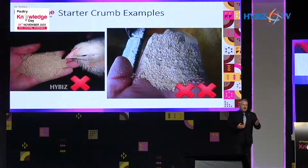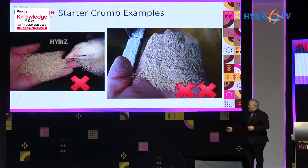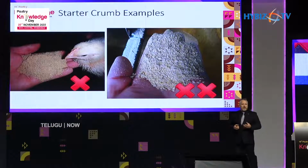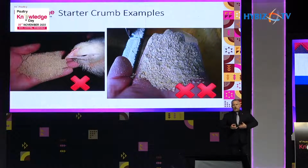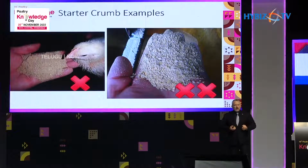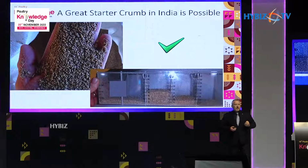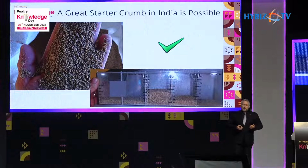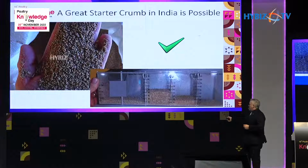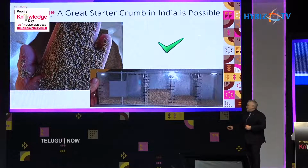But what we can also see in places, I travel right across Asia, not just in India, we can see diets that resemble more like this. And I know we have challenges with some of our raw material quality with our corn. Our corn-soy diets are renowned for not having good durability, but we can produce a good starter. In fact, I found one in India in my travels. It's possible. This was an exceptional example in a broiler operation. I would be very happy if I was feeding my chickens feed that looked like this.